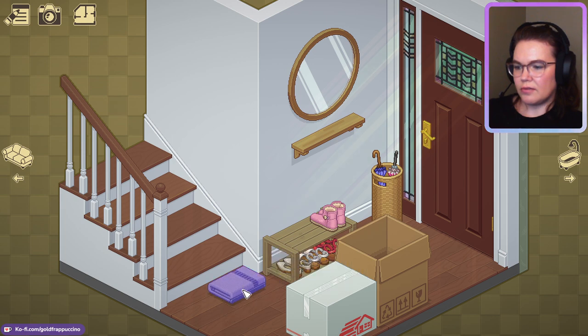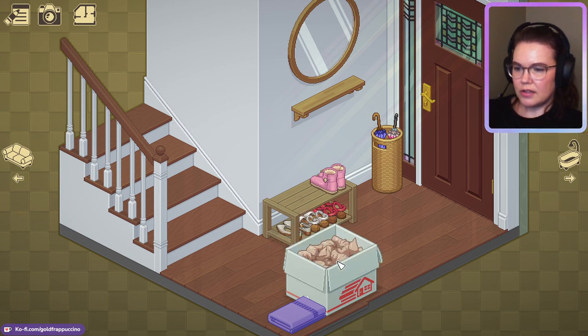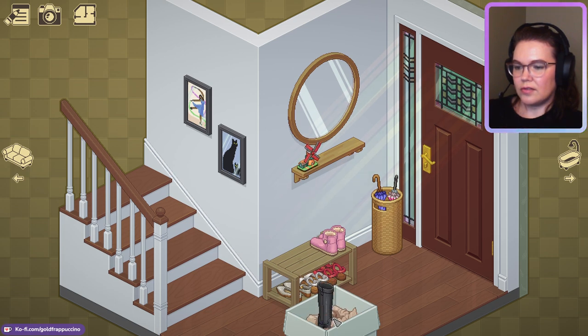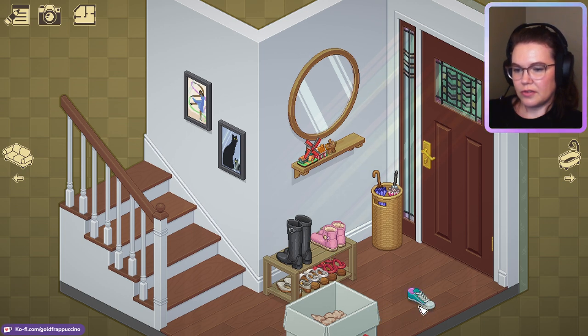I didn't see our walking cane. I know we had one when we first moved into that other house. Unless it's in this box. Oh, nice. Got our little... Ah, there's the boots! Oh, look at these shoes. Oh, shoot. We're running out of space here. I think we need to take some of this to the closet.